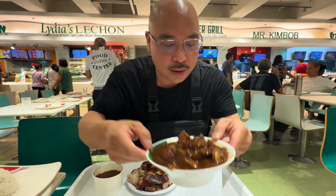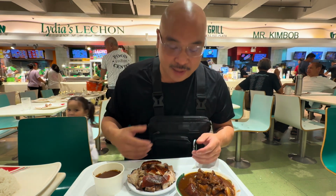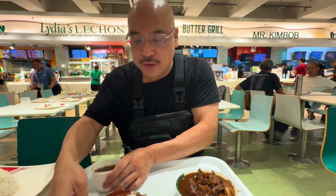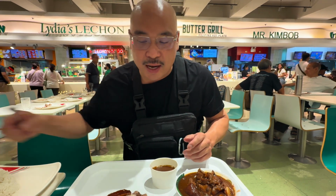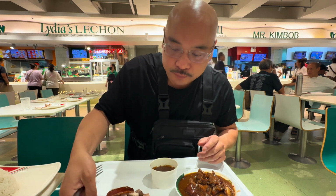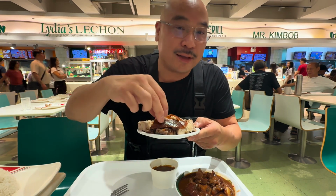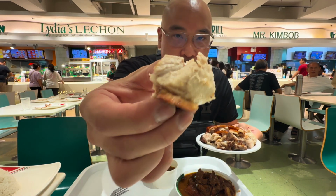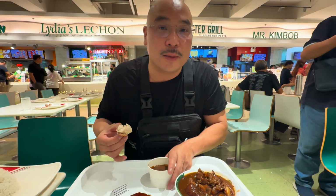But here's the lechon paksiw, which I saw so many of the locals ordering, so I had to get it. This is the traditional lechon with the crispy skin here. And this right here is mang tamas, which is a liver sauce that has liver, onions, garlic, a little soy sauce, and they said to me that it's a secret recipe, so they didn't tell me the rest. But I'm excited, so let me try the first bite of lechon here at Lydia's. So I'm gonna grab a piece of the skin, a piece of the meat right here, and I'm gonna dip it in the mang tamas sauce.